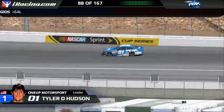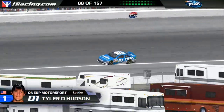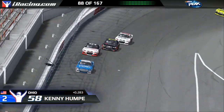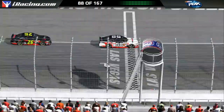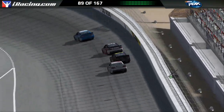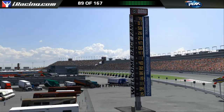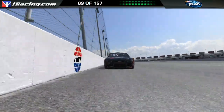Could Humpy possibly... I don't know, Tony, if he loses the lead, maybe he starts thinking of saving a little bit of fuel or maybe backing off a little bit, trying to conserve here as Tyler Hudson has driven away from the 58 of Kenny Humpy, and now the 26 and 27 closing in on the 58. Could that possibly be a conservation thing, possibly thinking that this could go a little ways green? Could, but I don't see that happening, Tim. It doesn't seem very likely.